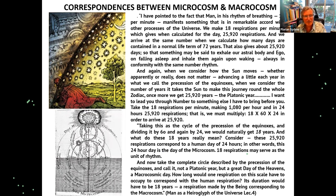This is related to the correspondence between microcosm and macrocosm. Steiner speaks of how we have 18 respirations per minute, which is 25,920 respirations in a day. And we arrive at the same number when we calculate how many days are contained in a normal lifespan of 72 years. That also gives about 25,920 days, so that something may be said to exhale our astral body and ego on falling asleep and inhale again upon awaking, always in conformity with the same number. And this same number comes to expression in the years it takes for the journey of the sun, or I should say the moon and the earth around the sun in a Platonic year, which takes 25,920 years. Anyway, this is just meant to show the correspondences between microcosm and macrocosm.